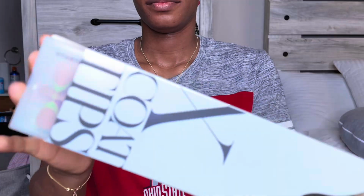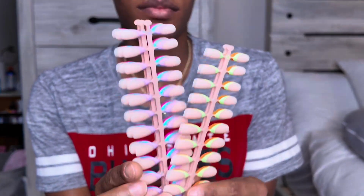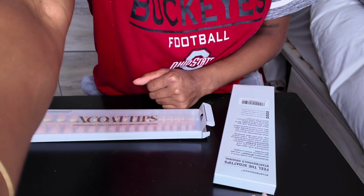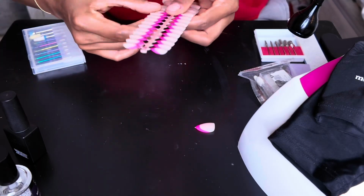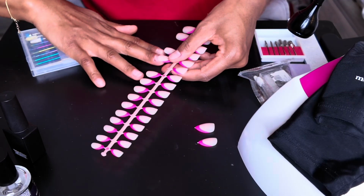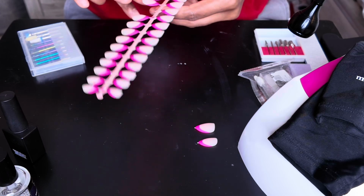So I am going to be doing a little voiceover for this part. It's not going to be too long because this isn't really a nail video, but I'm using BT Art Box nail tips. I picked out the pink ones, and if you can see, I do have a little dot of blood on my finger. I went a little too rough with the cuticle care, but you know, I gotta make it do what it do.